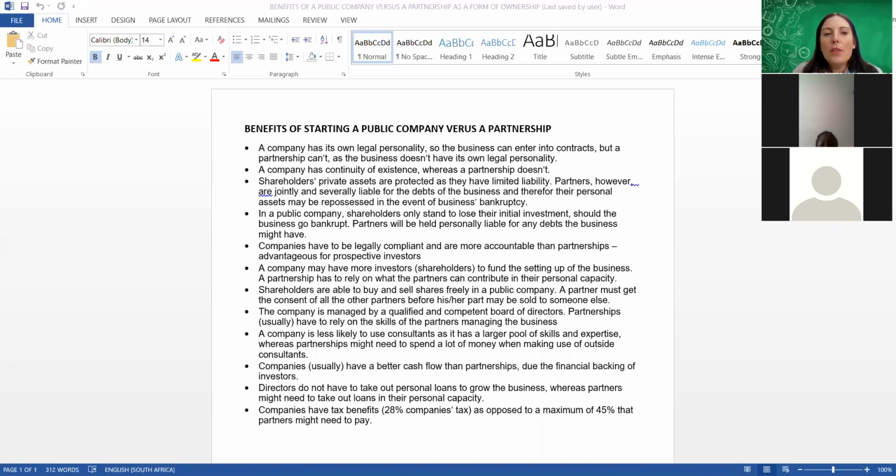Right. Ownership and management, shareholders are able to buy and sell shares freely in a public company. Please somehow highlight public company for us, because if they ask you to compare, for example, a private company to other forms of ownership, this line would not be true, because in a private company, you have to get the permission from the other shareholders before you can sell your shares. You can't just sell it to anybody. So this first line only applies to a public company.